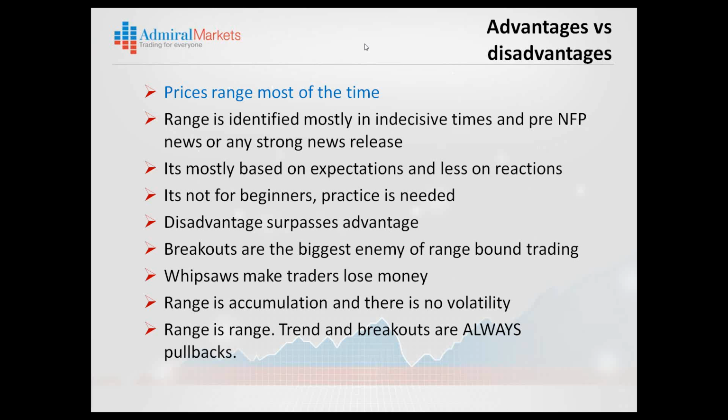Breakouts are the biggest and the worst enemy of range-bound trading. Why? Because if you try to pick the support and it gets broken, the first break of a big support or resistance is usually very heavy. It can go 10, 15 pips in a matter of seconds. And you know what's been happening the last 2 days.